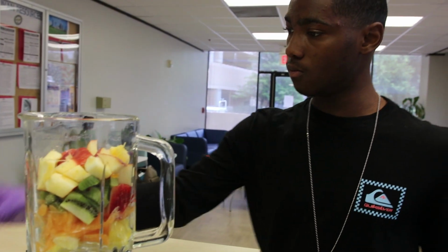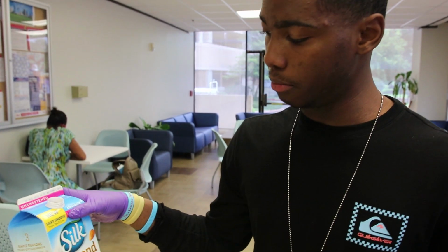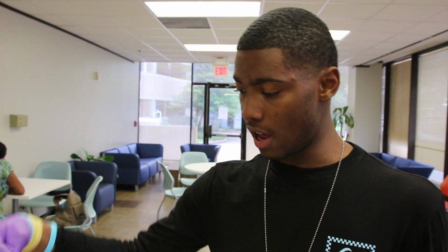And last, almond milk. I use almond milk because it only has 30 calories and it's very healthy. It's unsweetened, it doesn't have too much sodium in it.